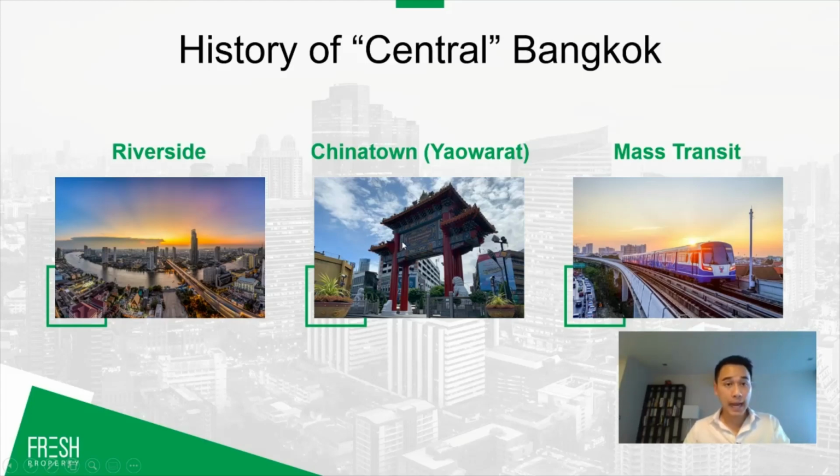But over time, there was a need to modernize, to develop. So what happened was the city expanded outwards, and a big part of its urban development was really its mass transit, which was the BTS Skytrain and the MRT underground network. And what that did, it shifted the central business district. So now let's look at the neighborhoods that make up the CBD.